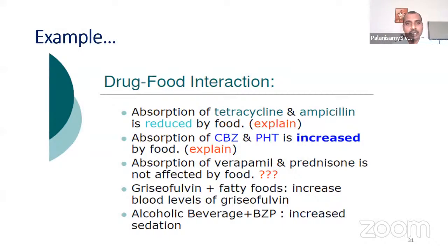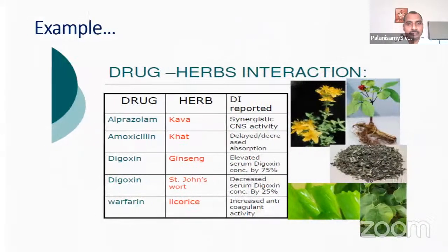And another example, drug and food interactions. The absorption of tetracycline and ampicillin is reduced by food, because they need the acidic medium of the stomach for absorption. When you're taking them along with food, it can reduce absorption of tetracycline and ampicillin. At the same time, the absorption of griseofulvin is maximum when you're taking it along with fatty foods. This is an example of how drugs interact with food.